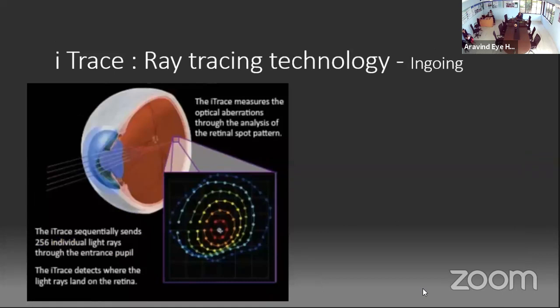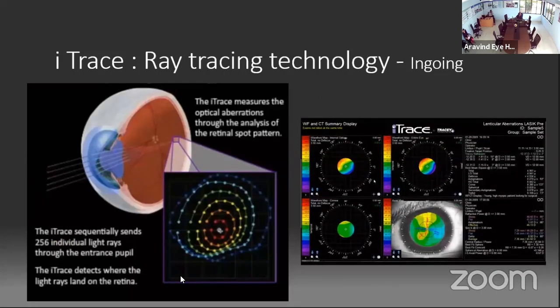What is the ray tracing technology? The famous iTrace uses this ray tracing technology, which is an ingoing aberrometer. The iTrace sequentially sends 256 individual parallel light beams onto the retina. And then it charts the precise points of each light beam which they have sent, to measure the aberrations. And then a powerful software analysis is done in order to bring out the graphical displays. So this will be the final product.